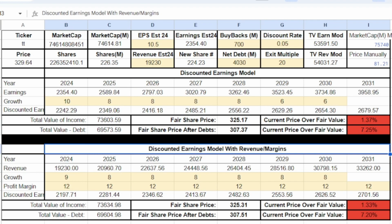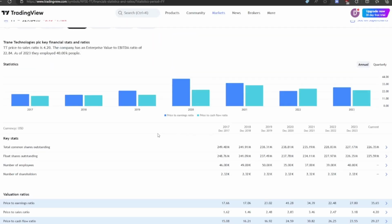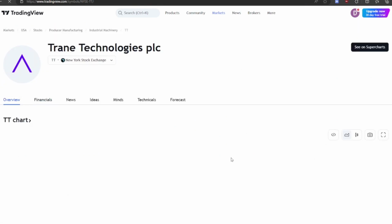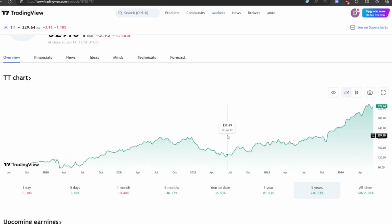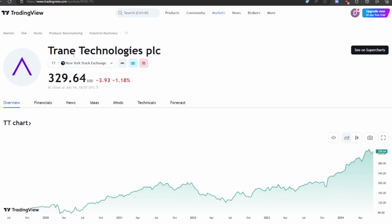Maybe we can go back and see what they were trading at back in the day, see what would have been a good price to buy them at. Yeah, because I was coming out at like $200 a share, and you could have bought them basically a year ago for that price, and now I definitely think they're overvalued at the moment, probably due to multiple expansion. But yeah, that's my thoughts on Trane Technologies.